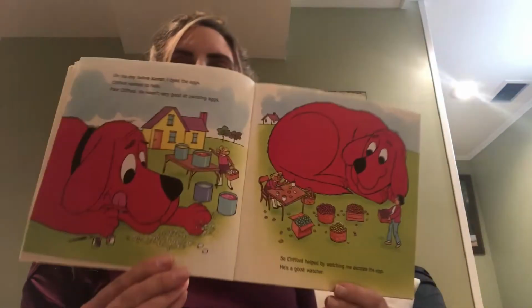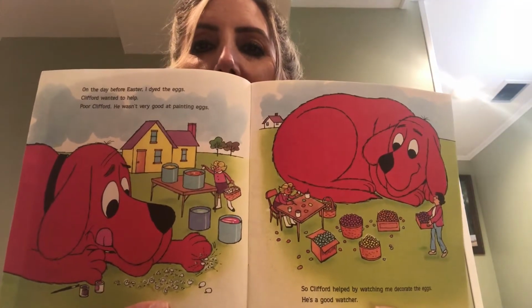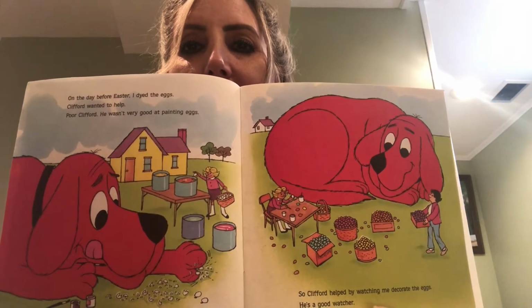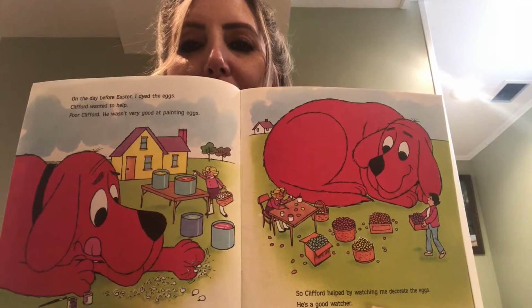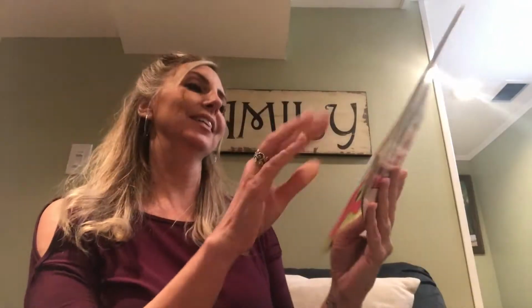Well, look at all those eggs. Look at the big pots that they used to put them in to decorate them. And I bet Clifford would be crushing a lot of those eggs with helping.